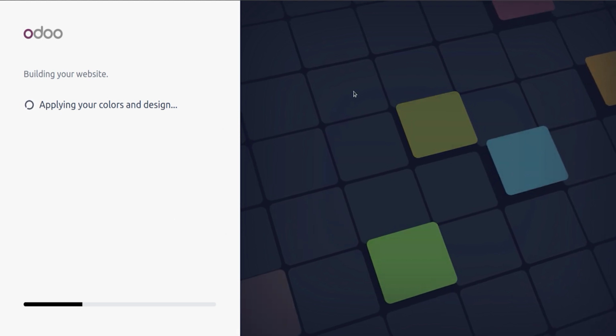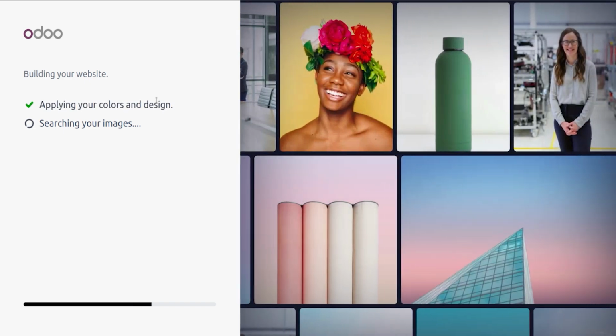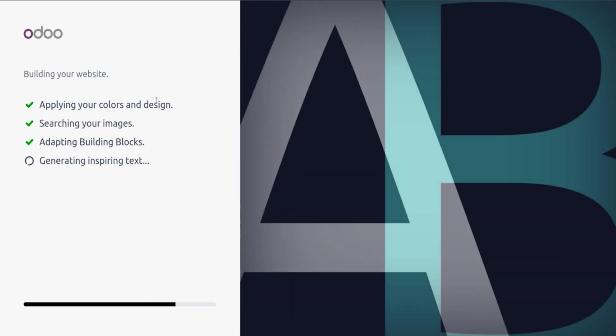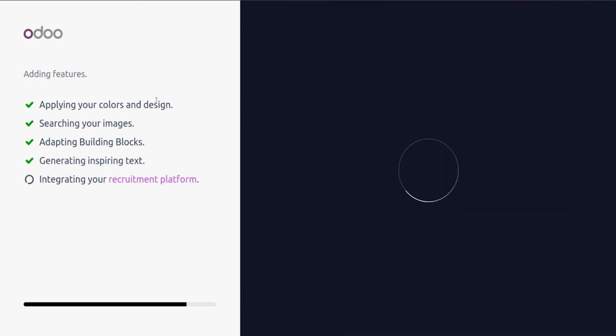So here we can see it is building a new website. The button labeled build my website is visible at the bottom, and you can enter your business or website by clicking on this button. Your website will then begin to load in a few seconds while the system builds it. Here we can see it's loading and adding the features. Here applying your colors and design is done, and searching for the images is done, adapting building blocks and generating inspiring text. And here we can see activating the last features, and it takes some time. Let's wait.